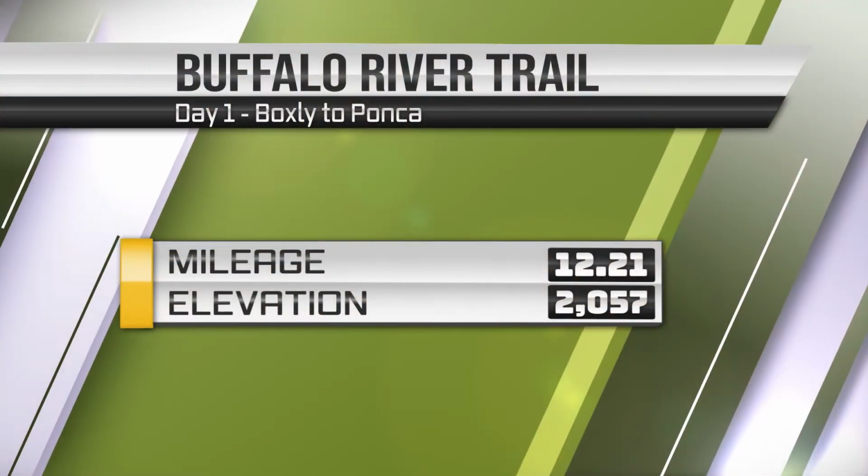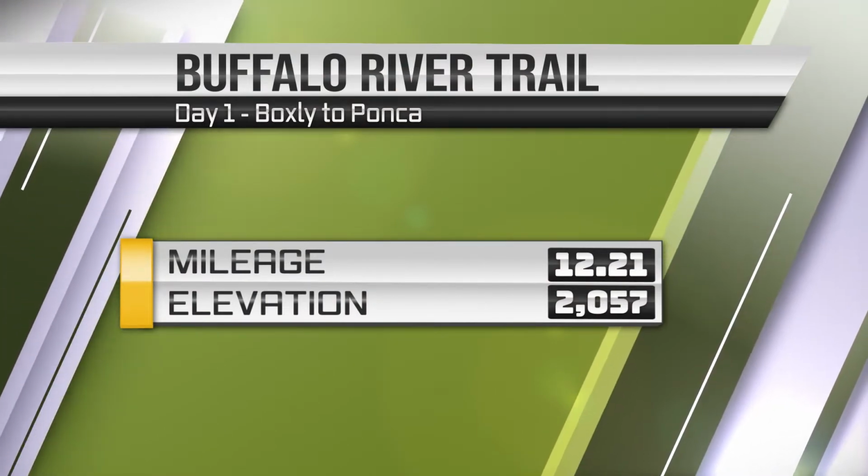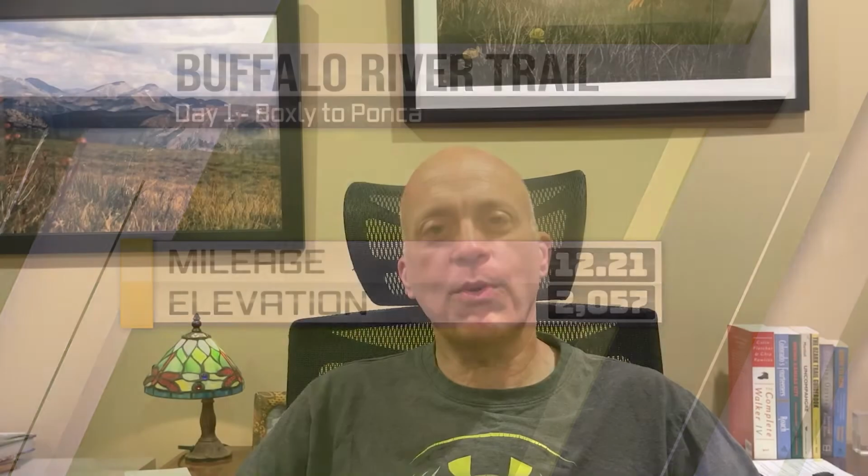So day 1, get to the shuttle. We're going to do Boxley to Ponca. It's 2,057 feet of elevation, and the mileage was 12.21. I want to preface that by saying I'm using my GPS for those measurements. Obviously, the official distance and elevation of the trail are going to be different, but that's what I did. Maybe I did side trails or backtracked or went the wrong direction and turned around and went back another way, but that was my mileage.